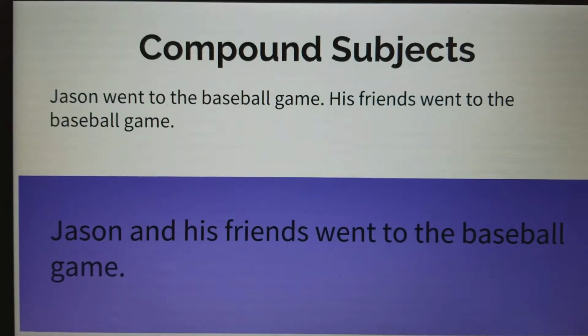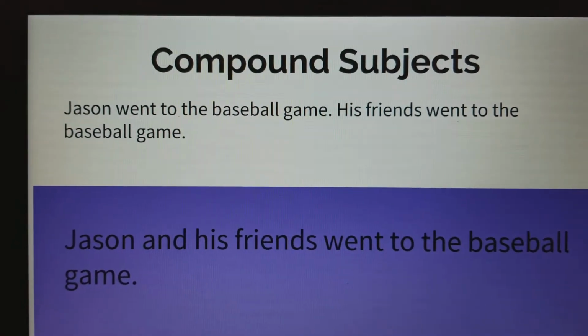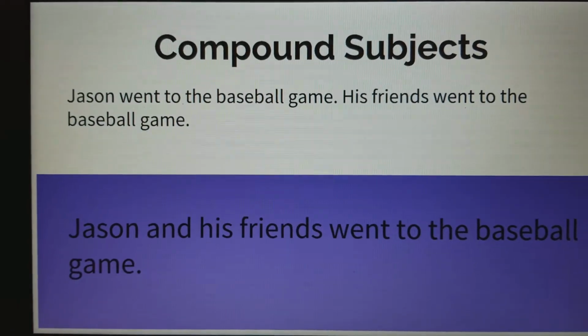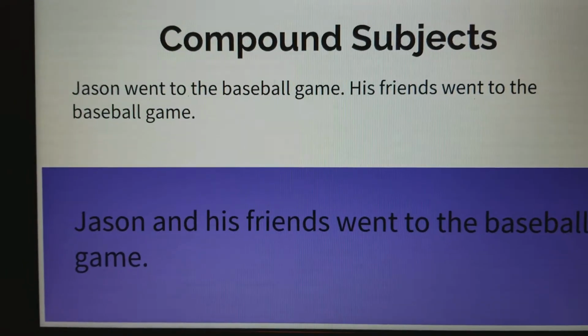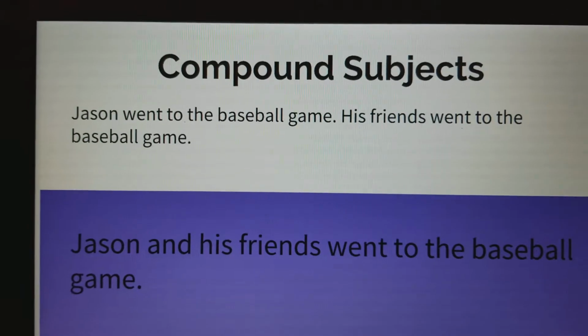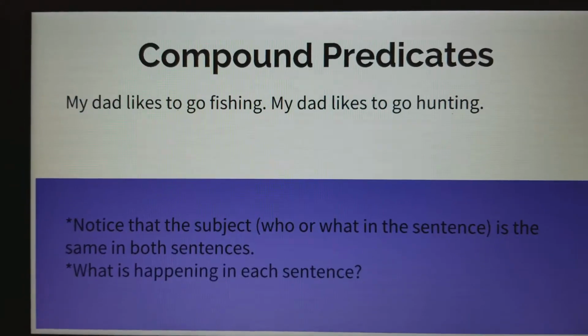Try this one. Jason went to the baseball game. His friends went to the baseball game. Both sentences have the same predicate. In both sentences, someone is going to the baseball game or has gone there. So you can combine it by saying Jason and his friends went to the baseball game.